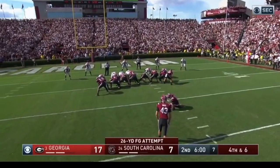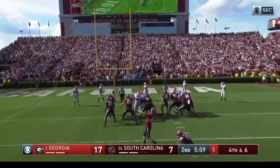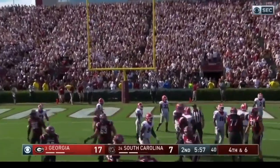Perfect. 5 last year. This one should be a chip shot for him. And it's up and good.